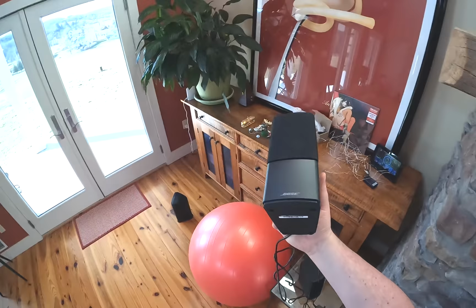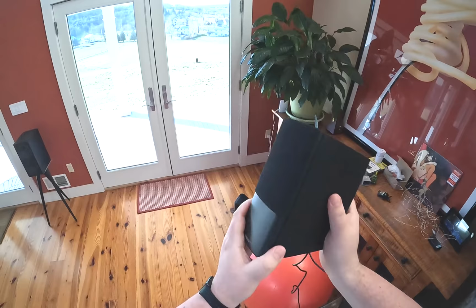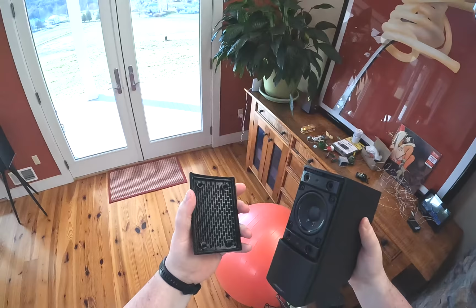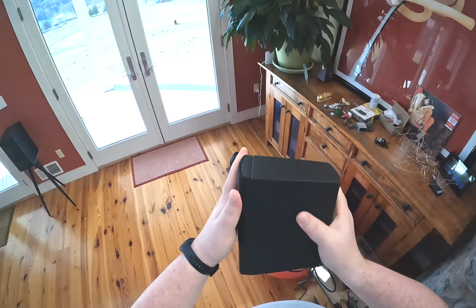The Companion 2 Series 3. I owned a set of these Bose way back in the day, and the ones I owned were fucking great. And this looks like fucking shit. It's a single 2-inch, no tweeter, and the grill comes off. It didn't used to come off in the old one. It was metal, it had a front port. It was so much nicer built. This is like crap China with shit attached to it.